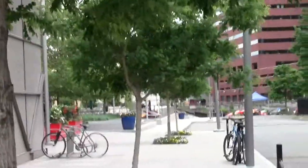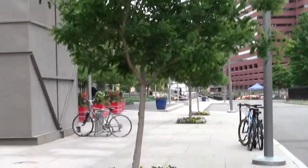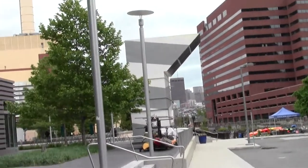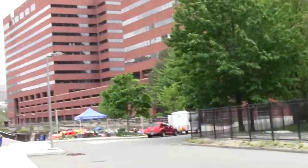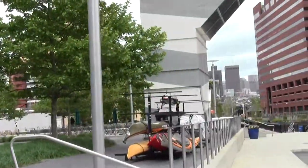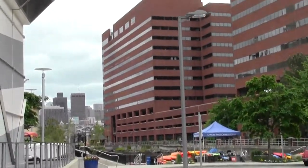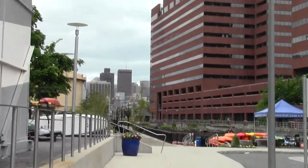So yeah, you get down here and you can see the walkway that follows one side of this former canal. So let us examine this. They are seemingly doing what they can to make the place less stark and miserable. So this has basically been turned into a canoe launch.